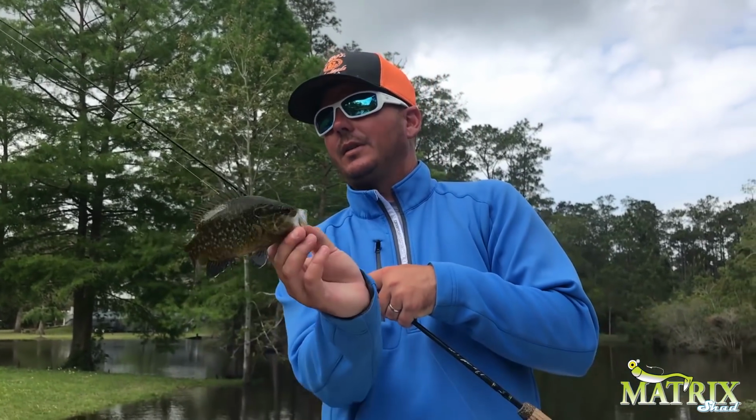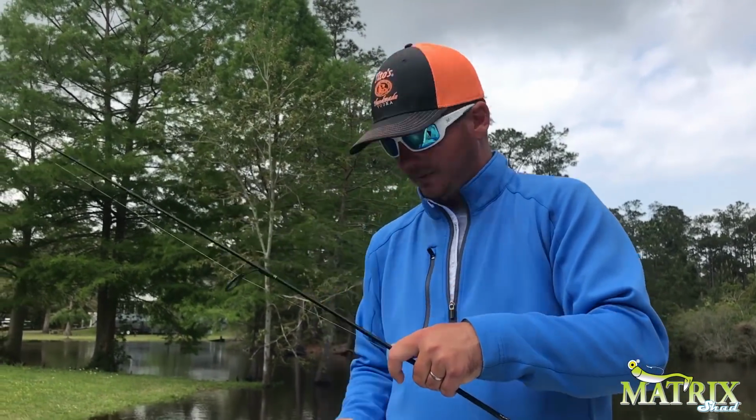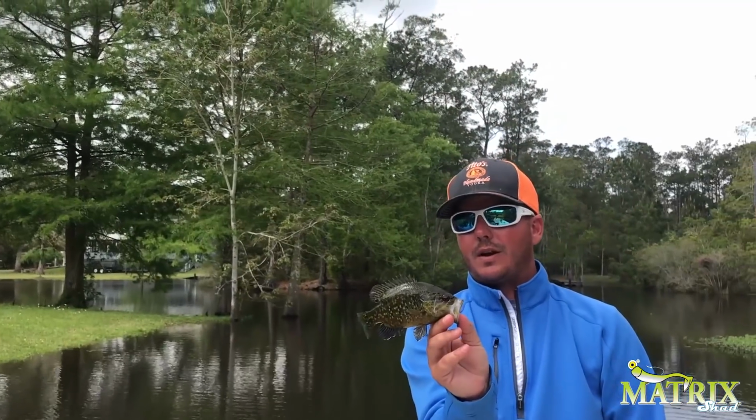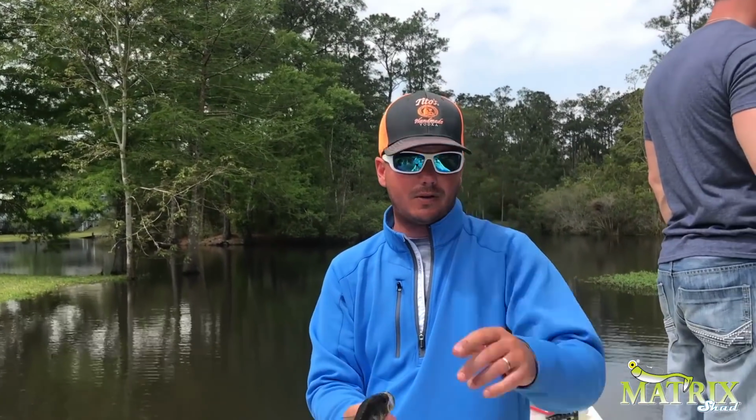High winds, stay protected. Put a little fish, some panfish in the box. Have you a nice little fish fry. Until next time, good fishing.